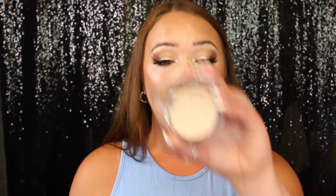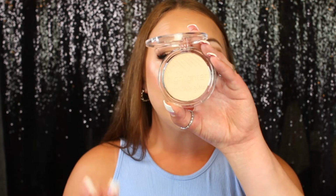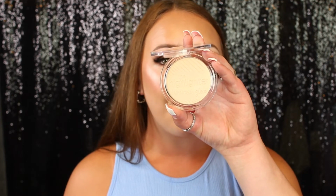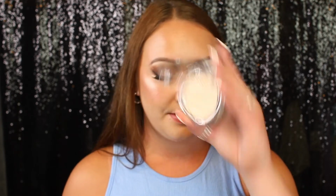The highlighter, you guys, I really, really like this as well. And again, it's a very subtle glow, kind of like a glow from within. And I've really been loving that type of formula. So yeah, I really, really like this. And I mean, look at it. You can just see me beaming from the cheeks. I freaking love it.